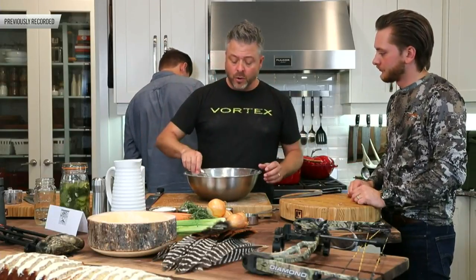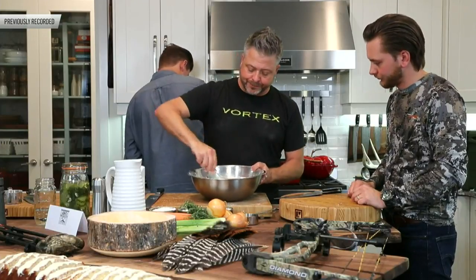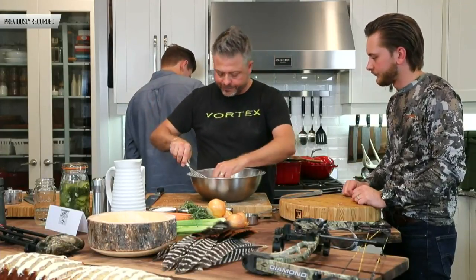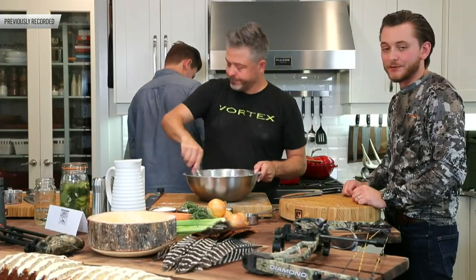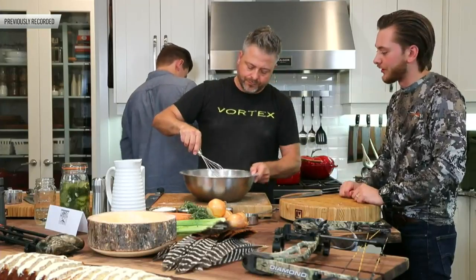So what I'm going to do, you could do a couple things. You could sift this. You could use a tamis, which is basically a great big sieve. Or the easiest thing is just to grab a balloon whisk and stir that up. All you're doing is breaking it up and combining it. It's an easy way to get it done. As you'll notice, all of these things are something that everyone has in their home: a stainless steel bowl, a balloon whisk, or just a regular whisk.